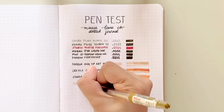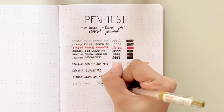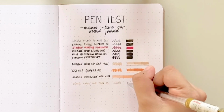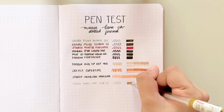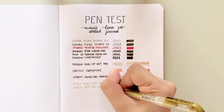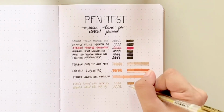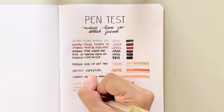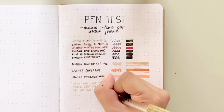I also tested some of my gold pens and markers. My Dong-A gold gel pens are my favorite gold gel pens so far. I seldom use metallic markers on my bullet journal, but I want to see if they also perform well on this notebook. The Artline Gold Marker and Sharpie Permanent in Bronze are alcohol-based.